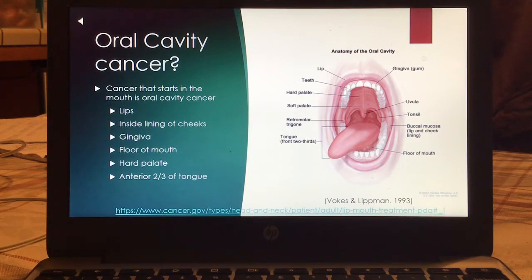Well, it is cancer that starts in the mouth. This can include the lips, inside lining of the cheeks, gingiva, also known as the gums, floor of the mouth, hard palate, and the front 2/3 of the tongue, also known as the anterior 2/3 of the tongue.